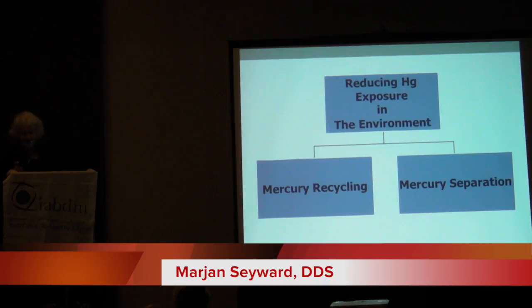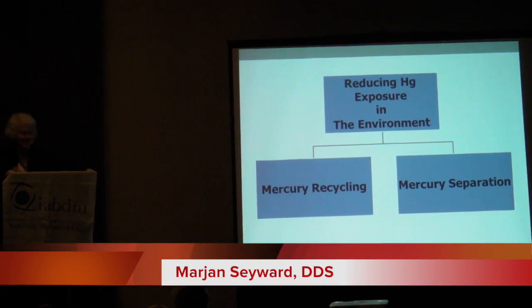So then we've got reducing the mercury exposure in the environment. And some of these are laws. The mercury separators, that's up in the air a little bit, if you look at it universally in the United States. And then you've got the mercury recycling.